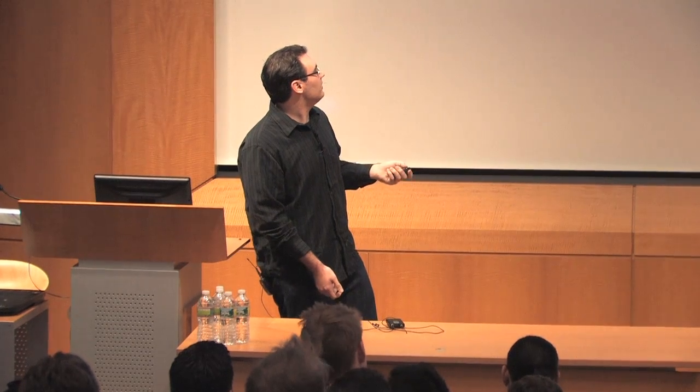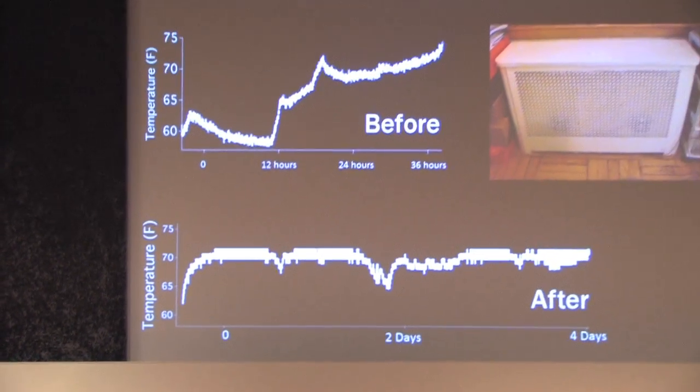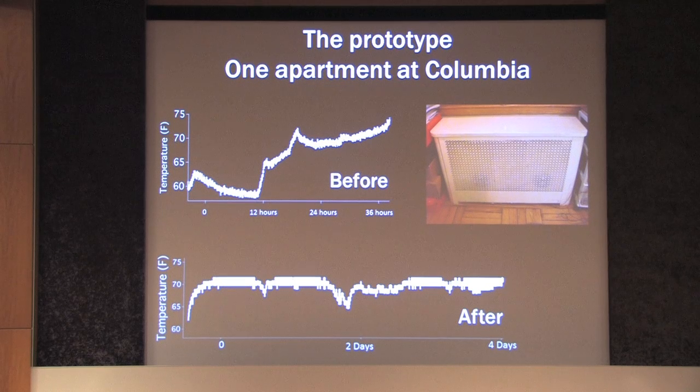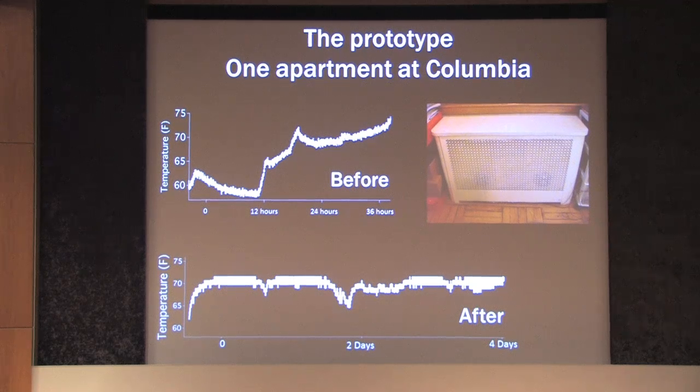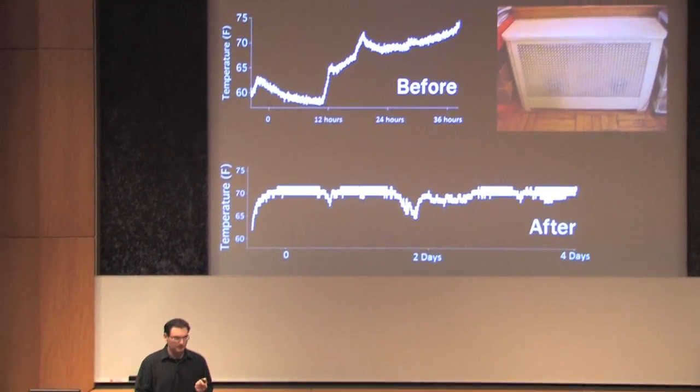So we started off by seeing if we could actually build something like this and then have it work. This is actually a system that we built and installed in my co-founder's apartment since he was just sick of the overheating problem. You can see we have a before shot and an after shot showing that the system actually works. And you can see the whole system works pretty well to eliminate the overheating.